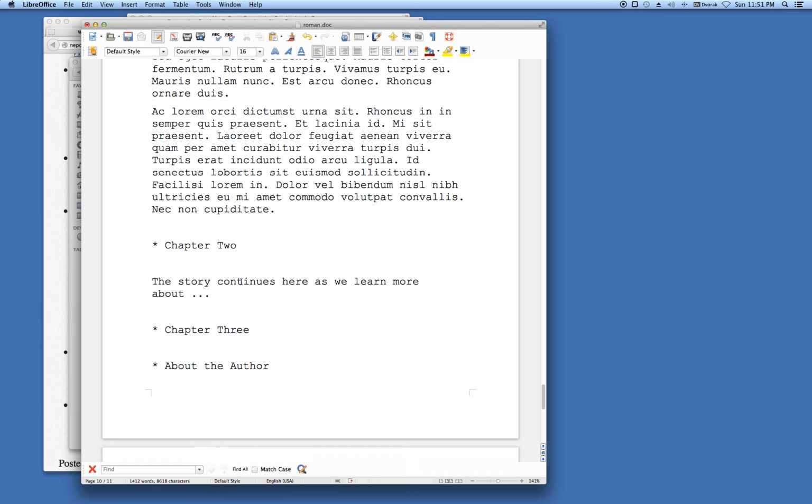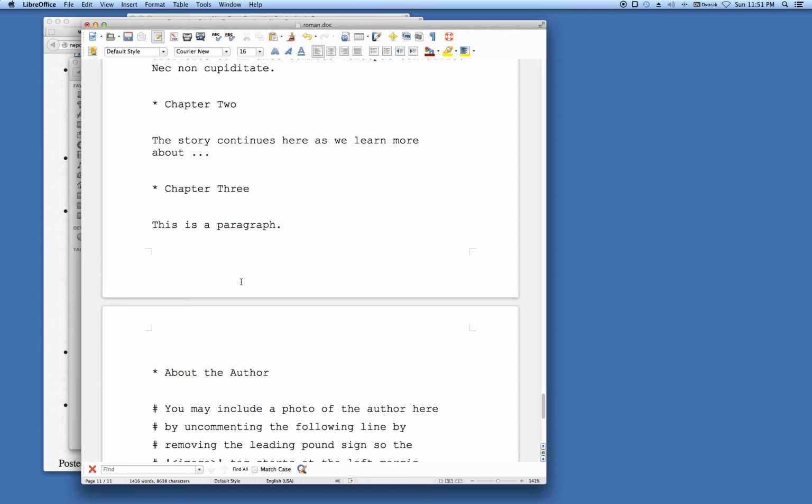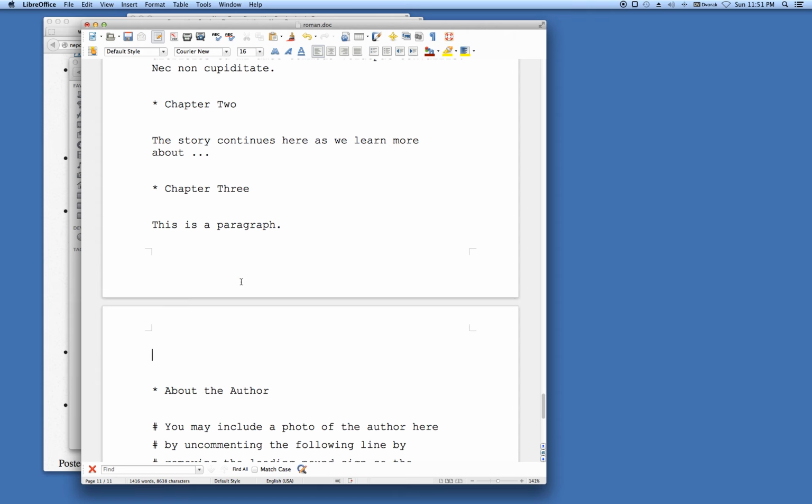When you start writing it, leave a blank line between the chapter title and your first paragraph. This is a paragraph, and I think I probably ought to capitalize that. And let's say that's the end of the paragraph. It might go on line after line, but when you finish the paragraph, hit the carriage return twice, so you leave a blank between paragraphs.